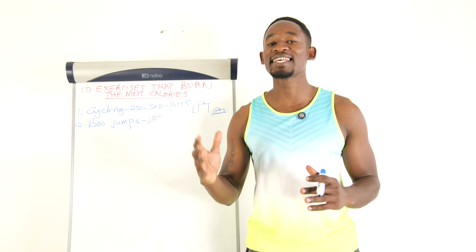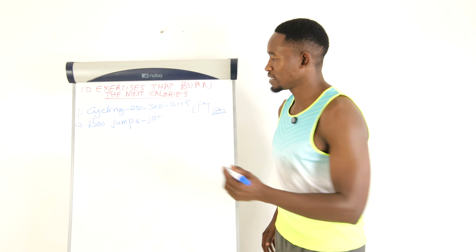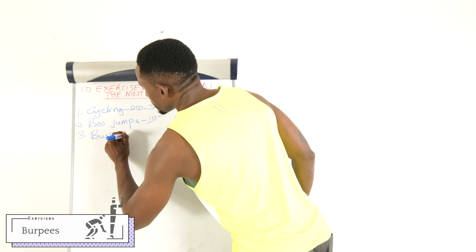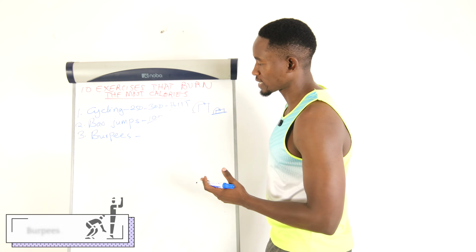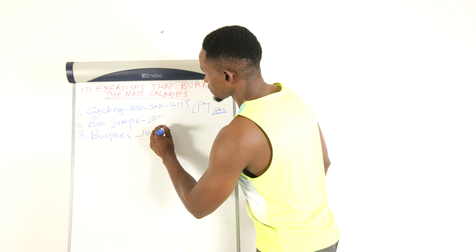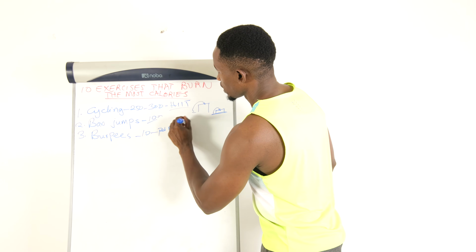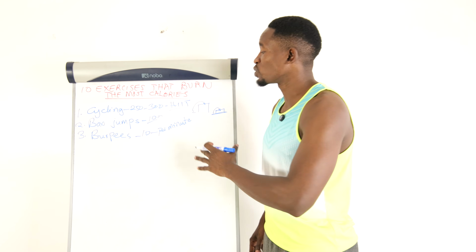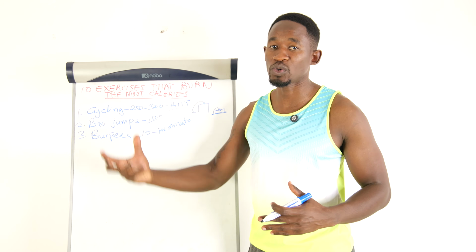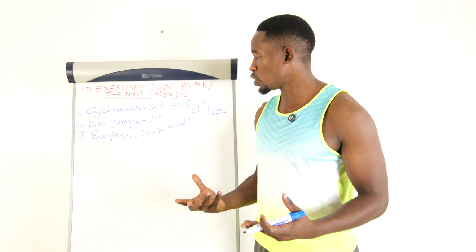Next is the exercise everyone loves to hate, and this is burpees. Burpees are a phenomenal full body exercise and they burn 10 calories per minute. Now with burpees, you can burn up to 350 calories in 30 minutes depending on how intense you are with the exercises and also your weight.